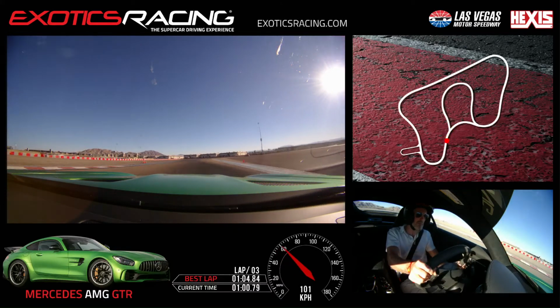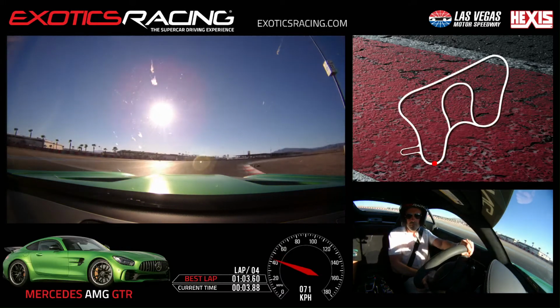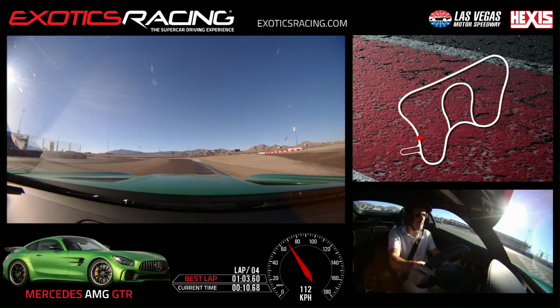Little throttle, straight line brake up to this cone. Patience, slider, ease off, good. Steady, rolling throttle, more. Right side, go. Light brake, tuck it in, left.